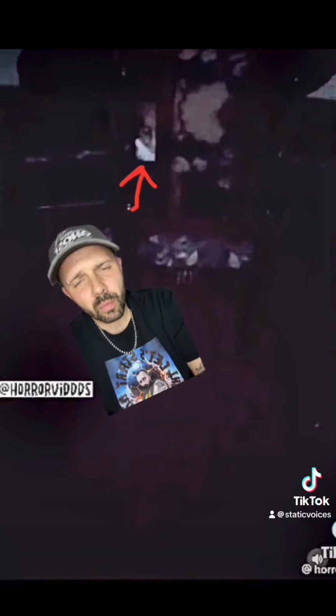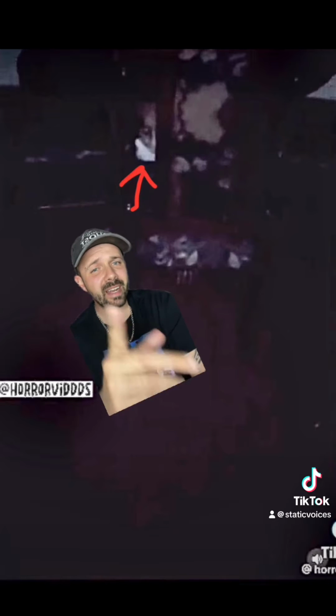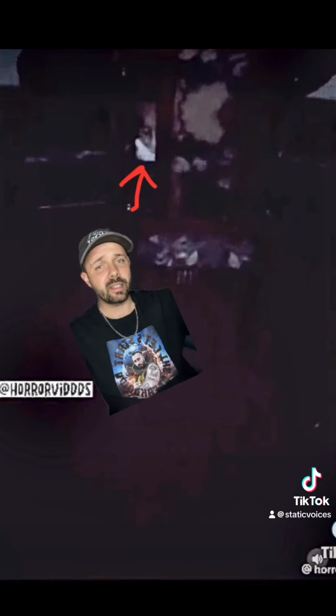Now, because of how dark the video was, you really can't see what the figure is wearing. However, one thing that did stand out to me and really pop was the fact that this costume seems to have a white looking color to it.